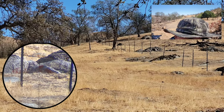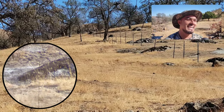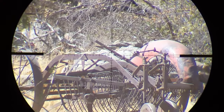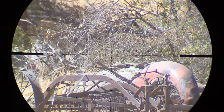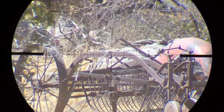Headshot. Now you see it? Yeah. There it is. Oh my goodness. God. One, oh, coming down. 117, baby.